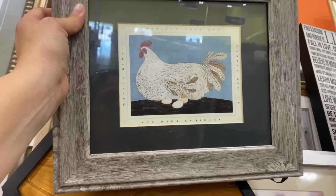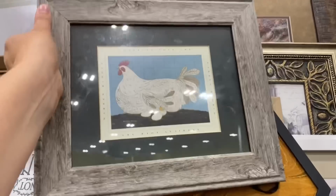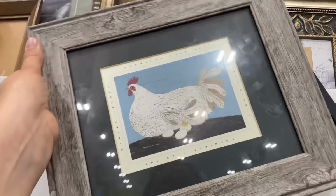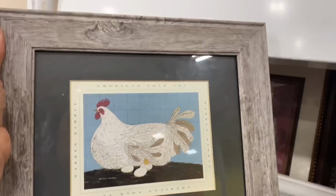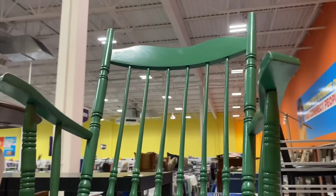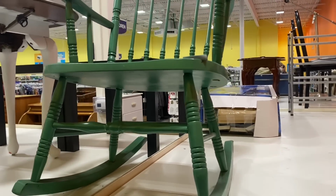I love this. Nice colors. Usually rooster art has too much yellow in it for me, but I like this. I love the color of this rocker. I have a rocker, I don't need a rocker, but wow, I love this color. That's adorable.